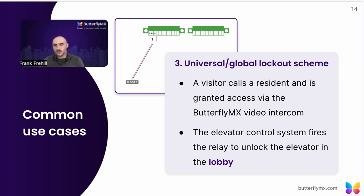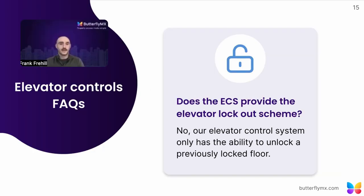And now that we've talked through some of those, we also want to spend some time addressing commonly asked questions that we receive about our elevator control system. And the first one, as we can see here, is, does the elevator control system provide that lockout scheme? Here, the answer is no. Our elevator control system only has the ability to unlock a previously locked floor.